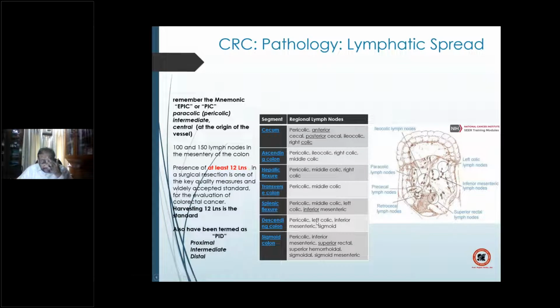I'm not going to repeat this. All these, you can see on the slide in front of you, right? But you have to remember 2 or 3 facts. Number one, the total number of lymph nodes draining the colon is somewhere in the region of 100 or 150 lymph nodes which drain the whole of the colon. Around 150 lymph nodes. Remember, that's a very big figure.